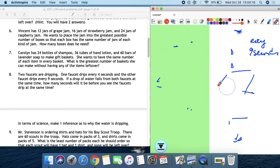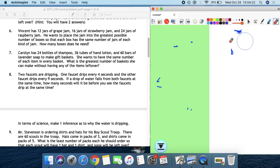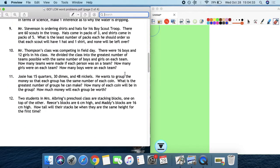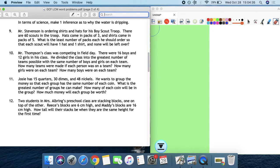In terms of science, make one inference as to why water is dripping. I don't know, maybe because we didn't close it tightly. That's a good question. I don't know. Most of the time in my house it's because we didn't close it tightly enough.